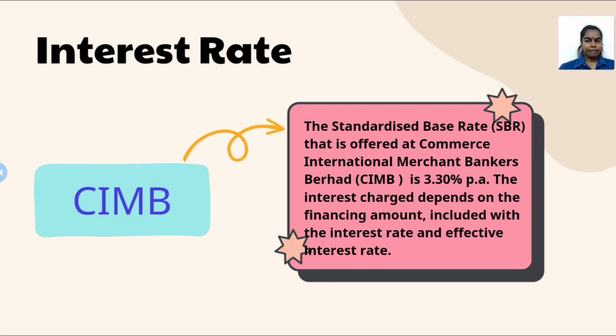Next will be CIMB Bank. The standardized base rate that is offered at CIMB Bank is 3.3%. The interest charge depends on the financing amount included with the interest rate and effective interest rate.